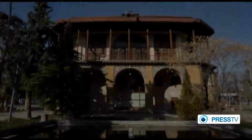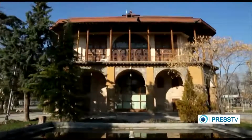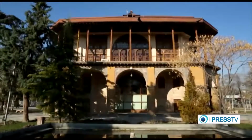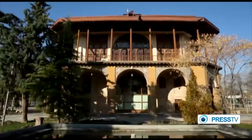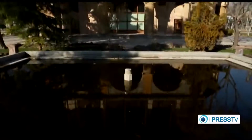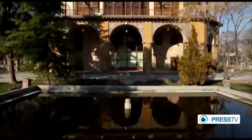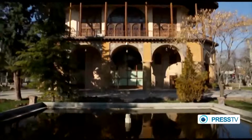The KolahFarangi edifice is like the Hasht Behesht Palace in Isfahan. It's a double-storied structure built of brick with cornices of stone. The picture of the mansion is mirrored in a pool situated in front of the building. It adds to the beauty of the scenery.